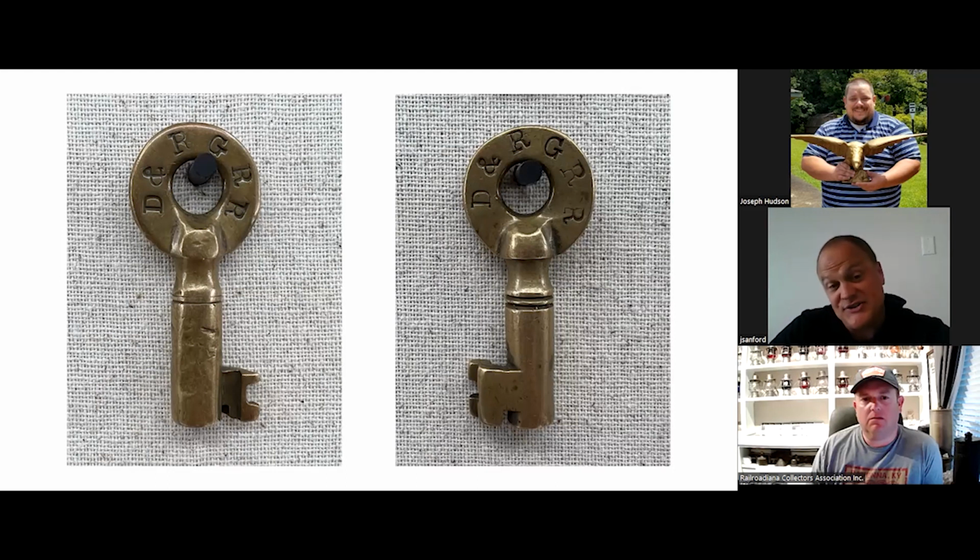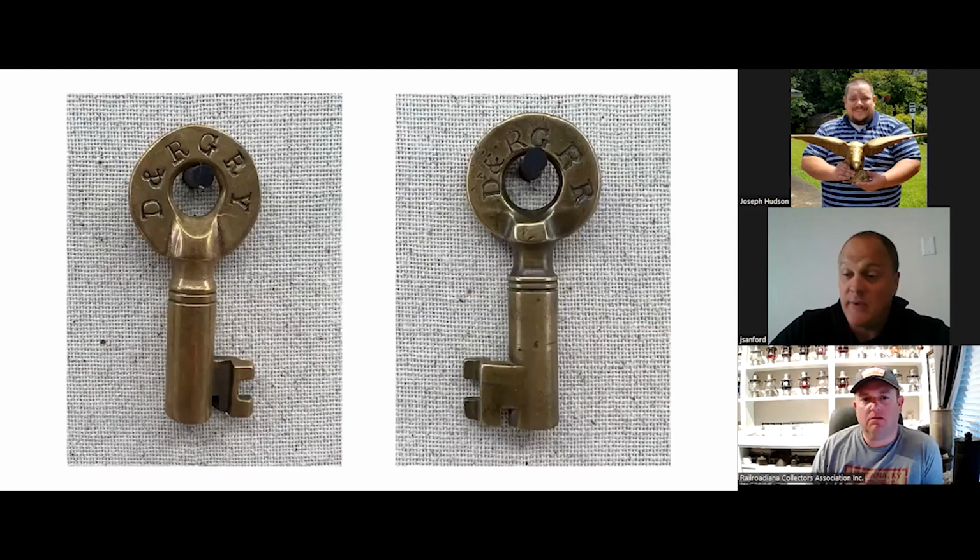So pretty interesting there, to see that it's not very cut and dry, this railway debate when it comes to the Denver and Rio Grande. Case in point, the key on the left is marked Denver and Rio Grande Railway, but it has the railroad cut. So it gets a little confusing. And then the key on the right is marked railroad, a nice early taper barrel key, manufactured by Bohannon.